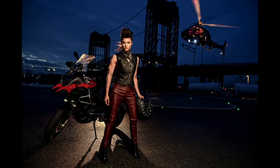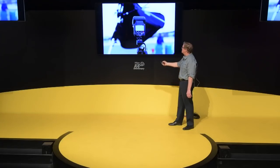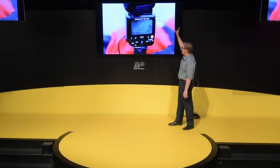Those lights in the chopper are driven by radio. These down here on the ground are driven by line of sight. So you have an ABC group on the floor near the camera, triggering line of sight, and everything else up top in the helicopter is being run on radio on a different channel.